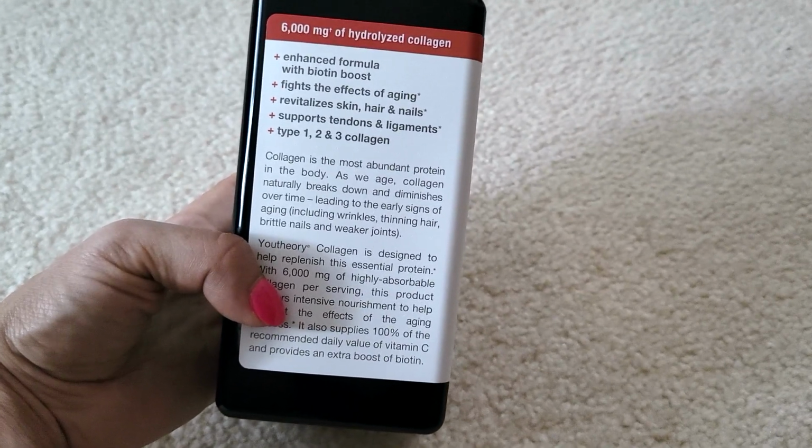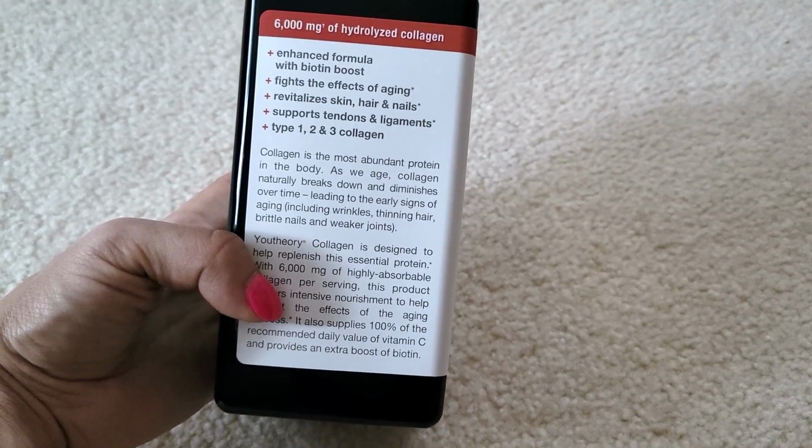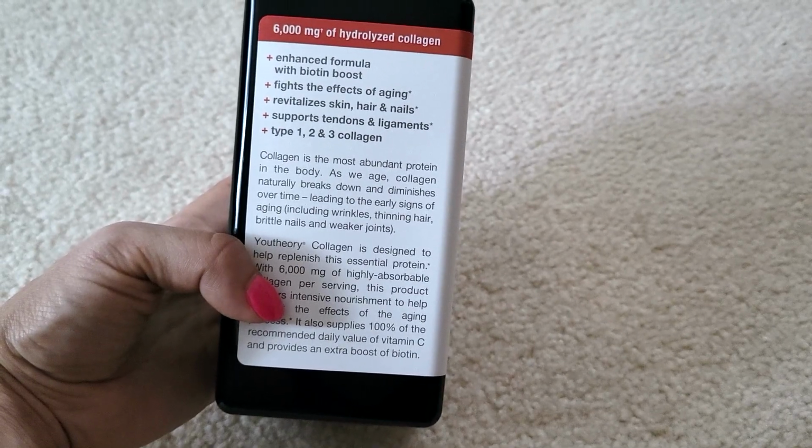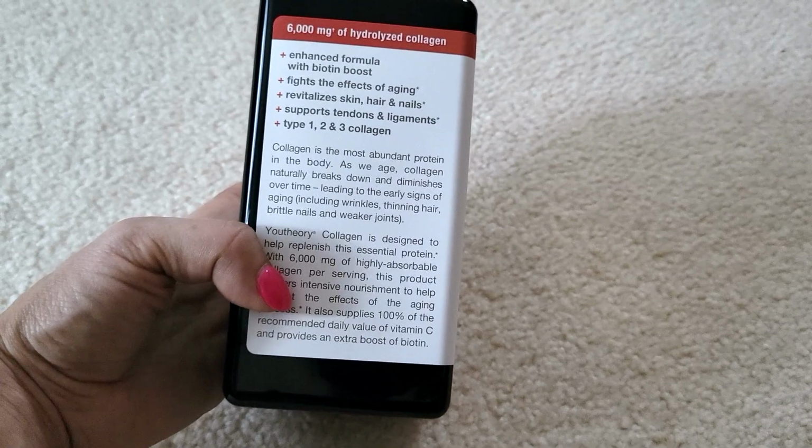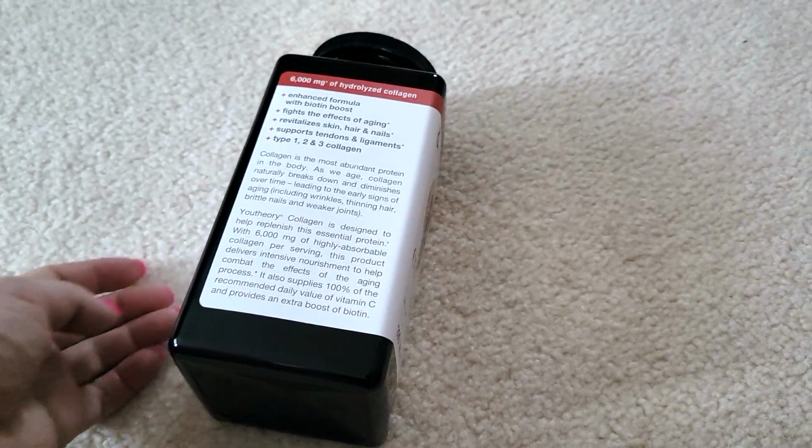As we age, collagen naturally breaks down and diminishes over time, leading to the early signs of aging, including wrinkles, thinning hair, brittle nails, and weaker joints. Nobody wants that. And by the way, it's good for men too.